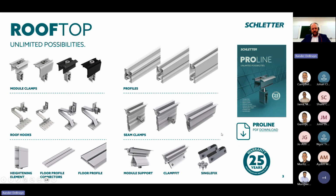We'll look at seam clamps quite extensively. I believe that, especially in terms of commercial and industrial installations, concealed fixed roofing is a major area of solar installations over the last 2 years. So we'll look at the requirements in terms of seam clamps. IBR would probably be the second largest pitched roof sector. So we'll have a look at how to fix to IBR and some considerations around that.